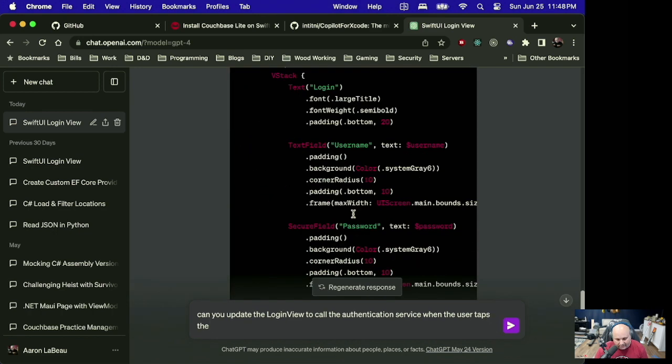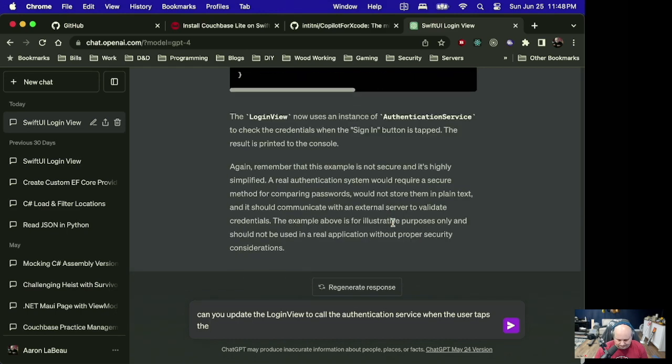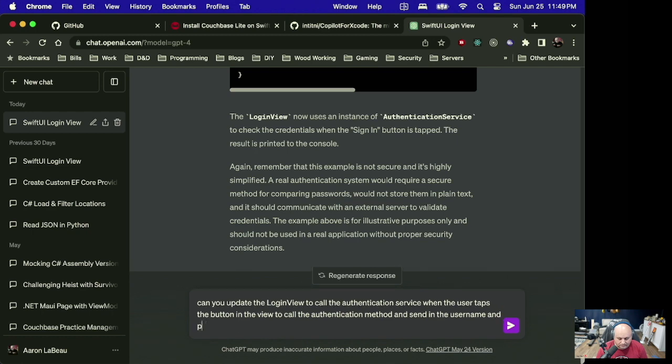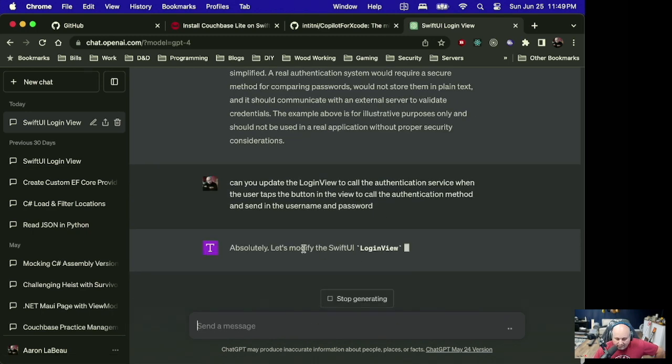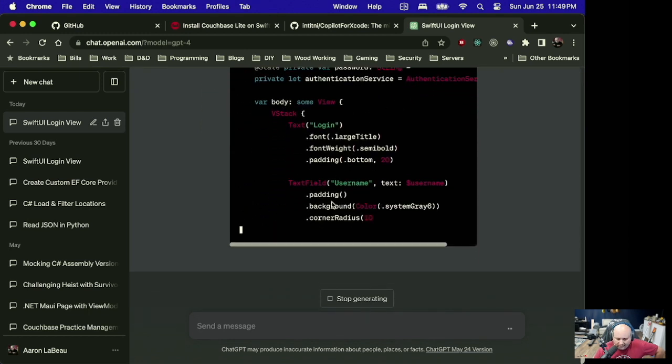Once again, we can't expect our AI overlords to know everything, so we're going to say button. Can you update the login view to call the authentication service when the user taps the button in the view to call the authentication method and send in the username and password? Let's see if our AI, hey, absolutely it can do this for us. Are we going to be out of a job soon? I don't know. Let's find out.